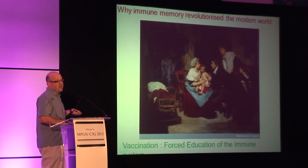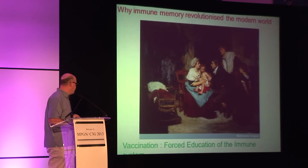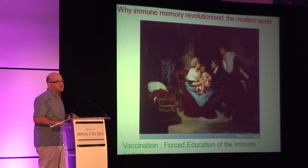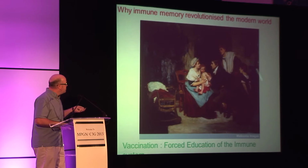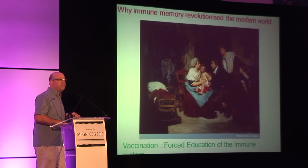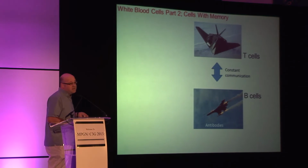And vacca comes from cow, so vaccination, forced education of the immune system. So you're giving it something and telling it that this is bad. But in order for that to be any good, the immune system has to have memory. And these are the cells with memory.